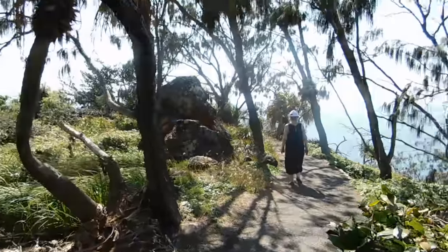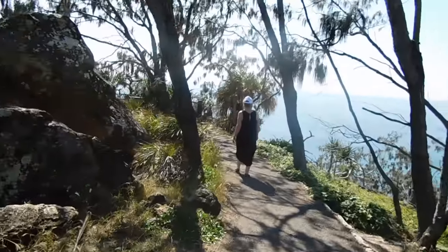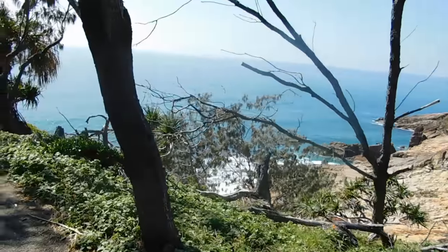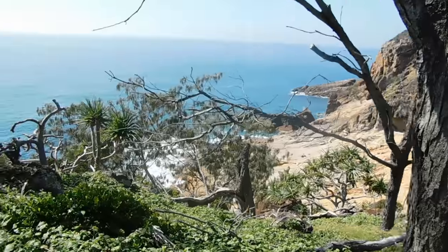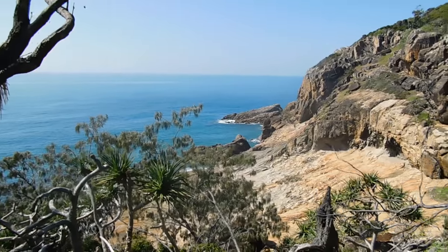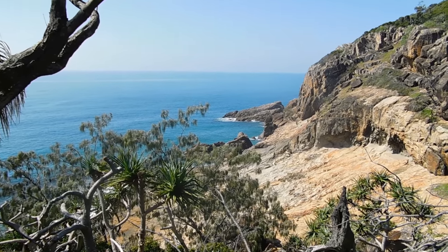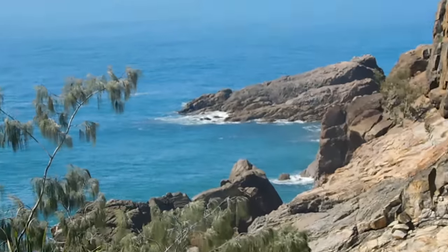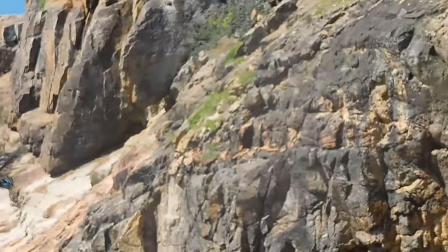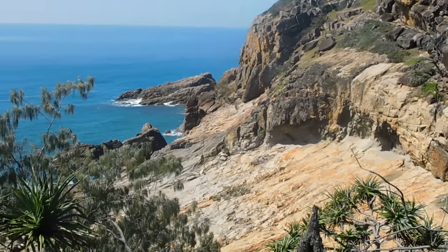Here we go. Look at this. Look at this. Hey, people, you have to enjoy this. Hey, you've got to. This is just so beautiful. Cliff faces. Lovely.